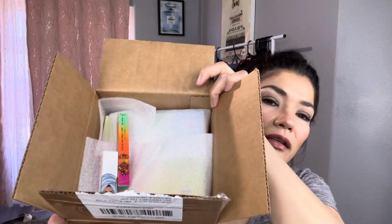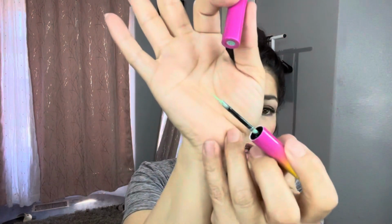It's kind of thrown in there. So this is what it looks like. Okay. So this is the Garden of Juvia's colored liner in aqua. Pretty. You will be seeing me in the same clothes, same makeup, same everything. That is very pretty. Wow. Very thin. I will definitely have to play with this.